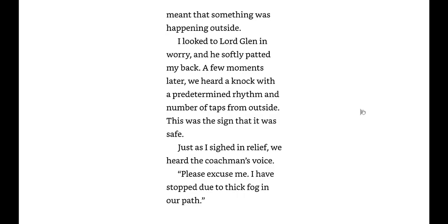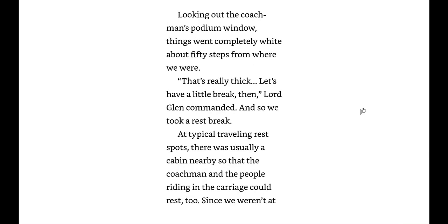I looked to Lord Glenn in worry, and he softly patted my back. A few moments later, we heard a knock with predetermined rhythm and number of taps from outside. This was a sign that it was safe. Just as I sighed in relief, we heard the coachman's voice. Please excuse me, I have stopped due to thick fog in our path. Looking at the coachman's podium window, things went completely white about 50 steps from where we were. That's really thick. Let's have a little break then, Lord Glenn commanded, and so we took a rest break.